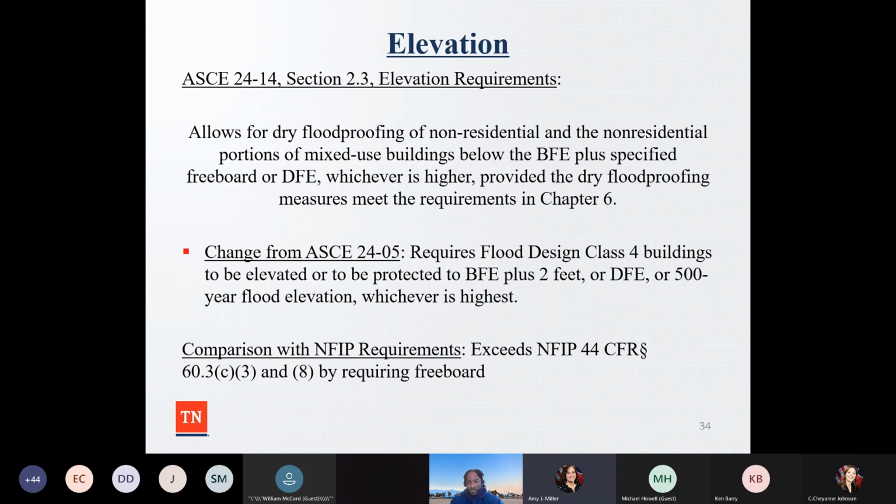Hey, Amy. I think that's a good standard to have, additional higher elevation. Hey, Amy, just want to give everyone a quick update.